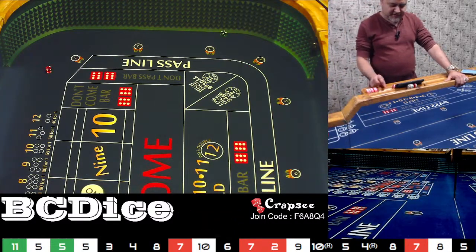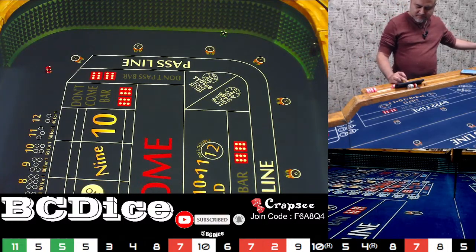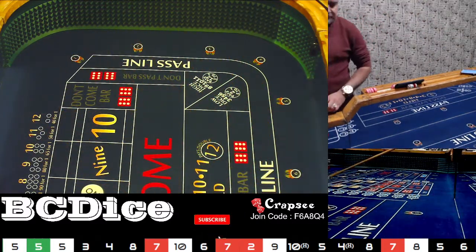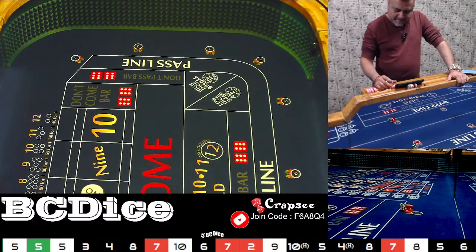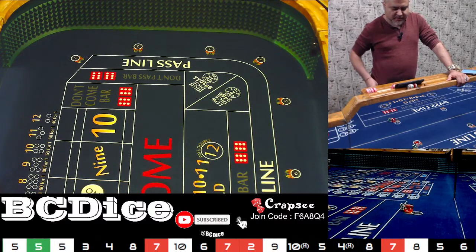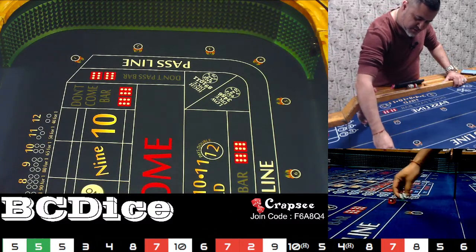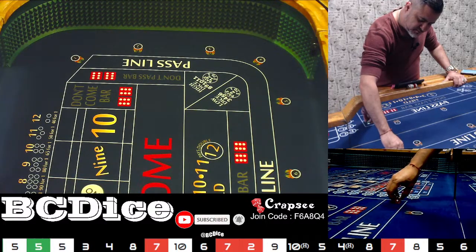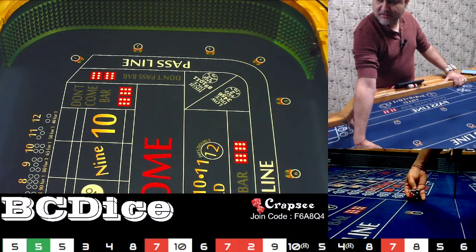2, 4, 6, easy 6. I got a 2, 4, easy 6. So I was at a black chip level. Normally after 2 hits, I'll regress down and work my way up. But I'm going ahead and having confidence in myself. I can try to pull at least one more point before I regress down on my place bets. Let's get that hard 10 here.